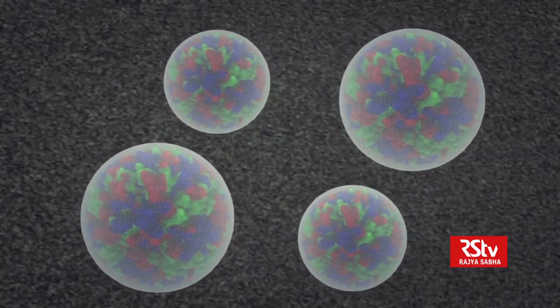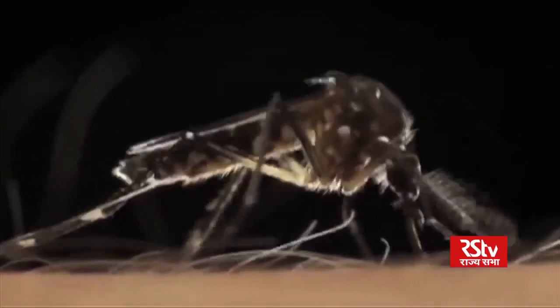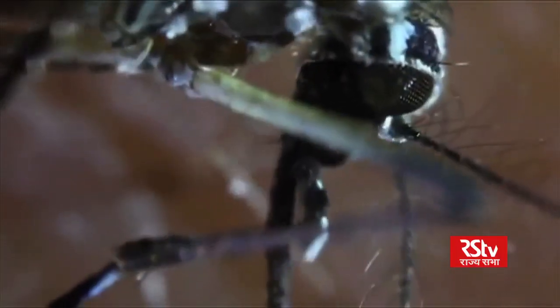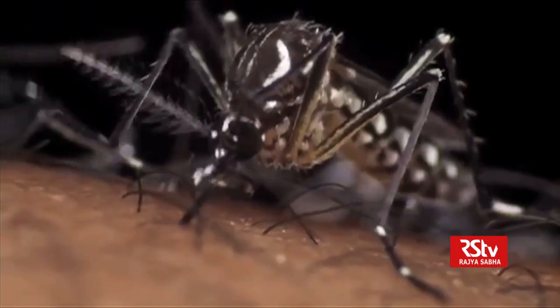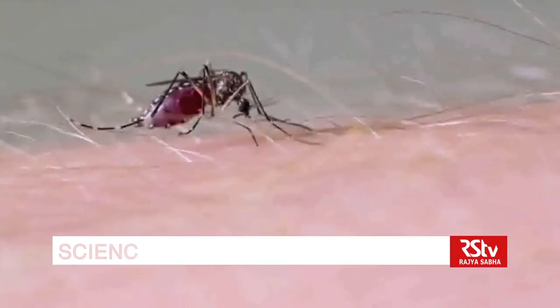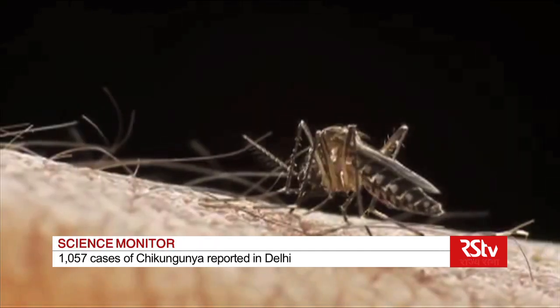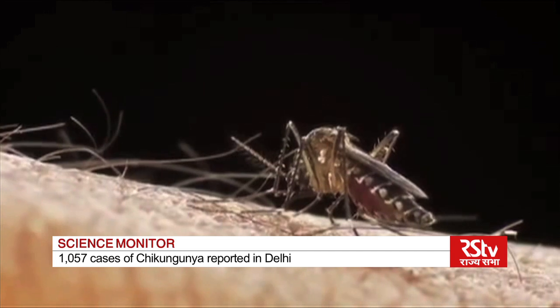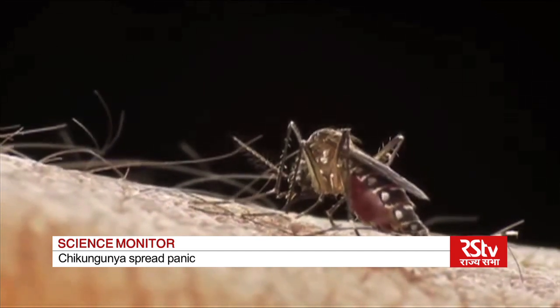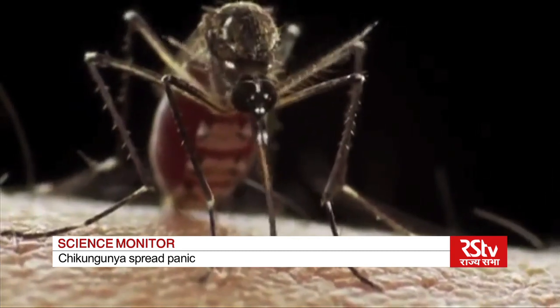The infection is caused by the chikungunya virus, which is spread by two species of mosquito, Aedes aegypti and Aedes albopictus. The mosquito usually transmits the disease by biting an infected person and then biting someone else. That means an infected person cannot spread the infection directly to other persons.